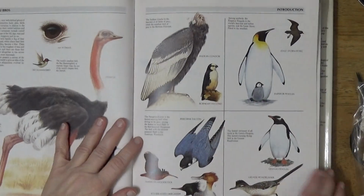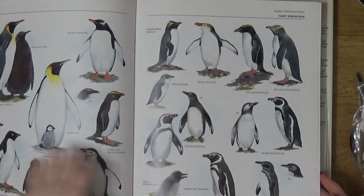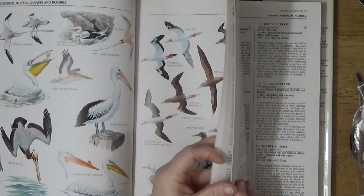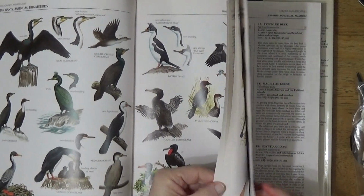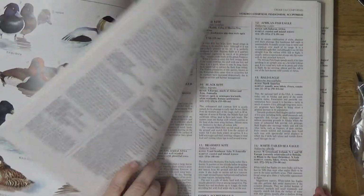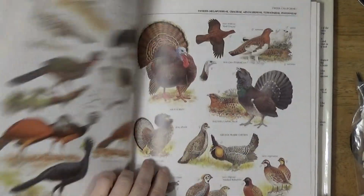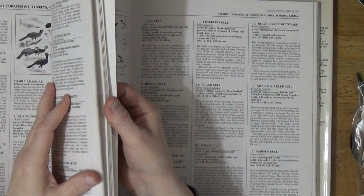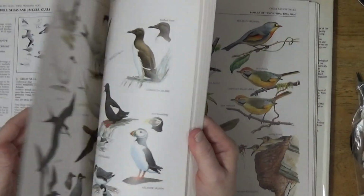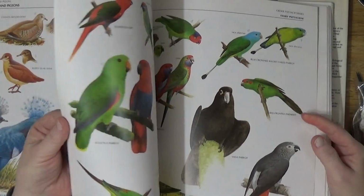Let's get past all of this. Past that. Back in here. And it starts doing this. Every other page is birds. Let's get back in here. Sorry, I'm trying to... Well, look at this. I love that bird. They're beautiful. They are beautiful.